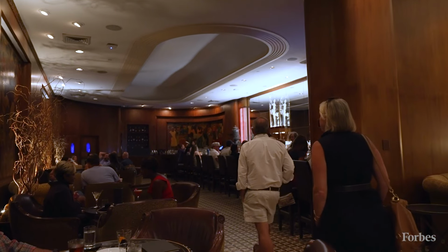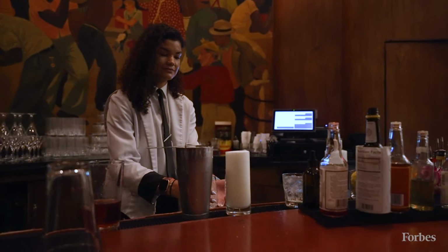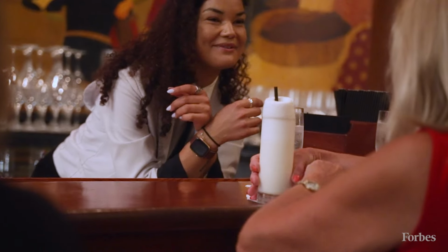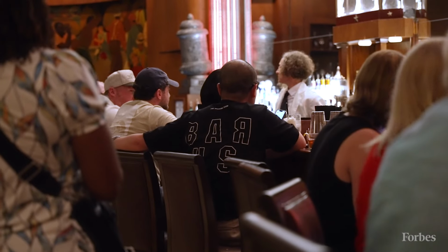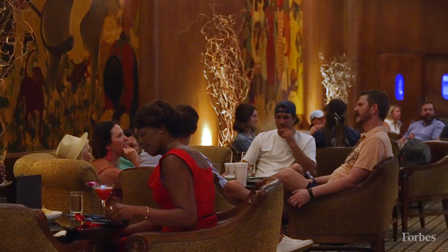We have a high standard of hospitality. The bartenders are dressed impeccably, right? White jackets, white shirts, black ties, and the standard that they execute their service as well as their cocktails is bar none. When a guest comes to the Sazerac Bar, they're gonna expect a place that introduces you to the city of New Orleans quite well.